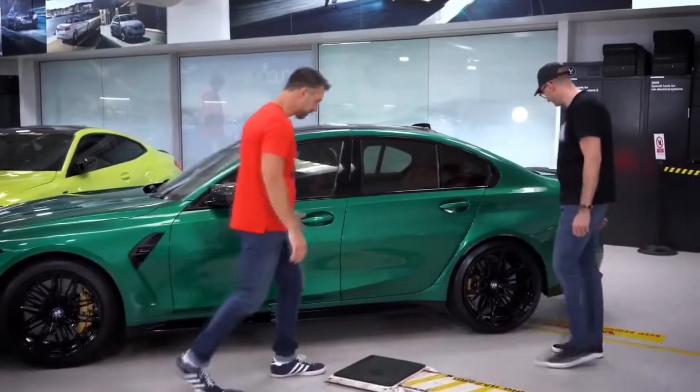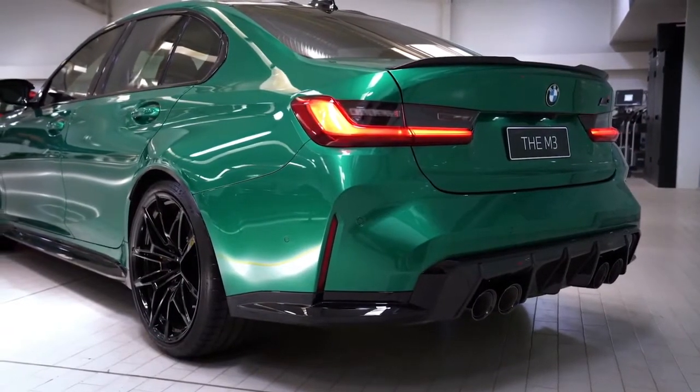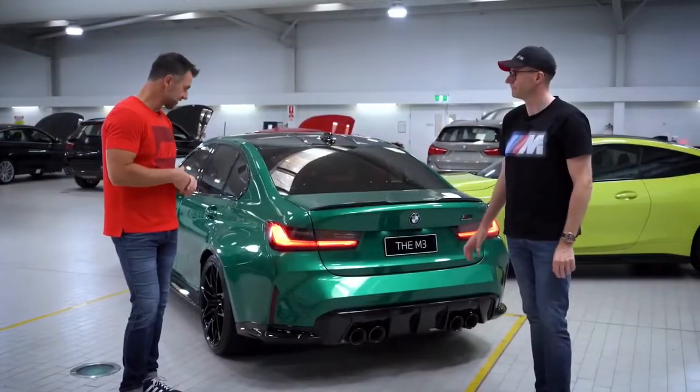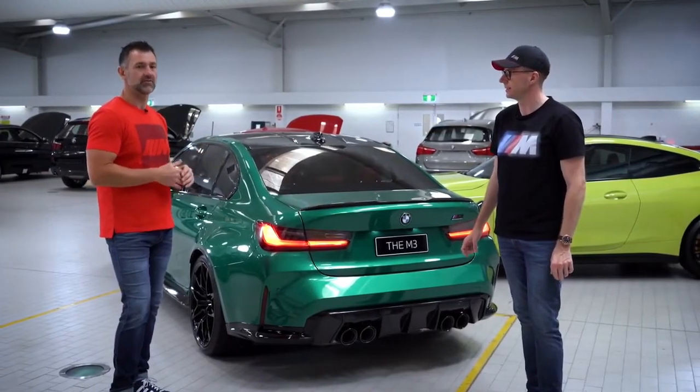Now we're going to go back towards the rear of the car, one of my favourites, DC. Now that is one hot rear end. It is, isn't it? Love the wide stance, love the big hips. Very aggressive styling again from the rear.